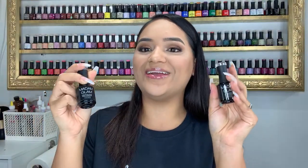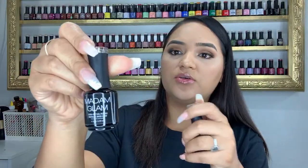So I'm gonna quickly turn the camera over so you guys can get a closer look at all of the polishes. Again, it comes with 13 different gel polishes, as well as the top coat and the base coat. The base coat is specifically for this collection. This is called the metallic base coat. So it just looks like this.